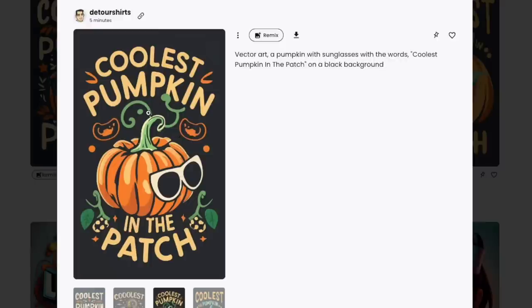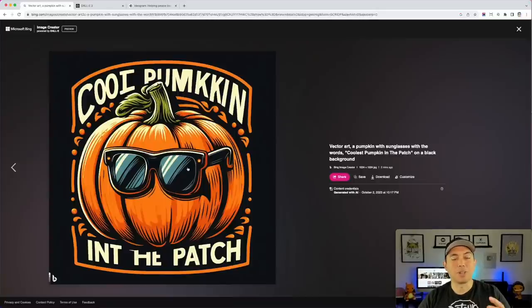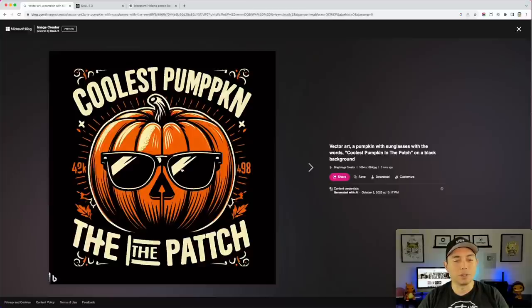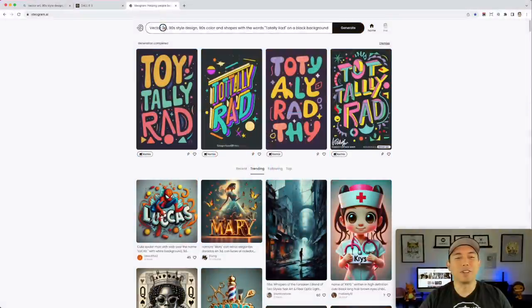Pumpkin in the patch. This may not sell, and maybe I'd take the text from this one and the graphic from this one and could make a really cool design. But if these got the words right, I think Dall-e 3 would have been really cool like that. Or this one is really cool with the face. Anyway, point for Ideogram. Okay, last one, round five, here we go.